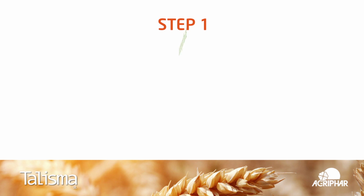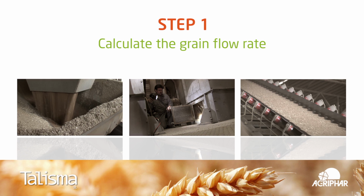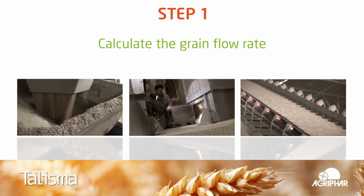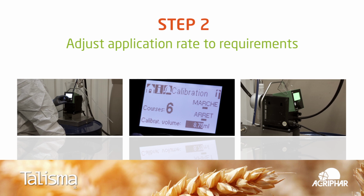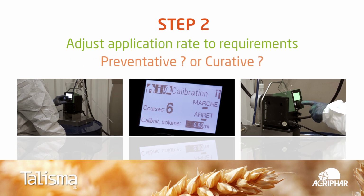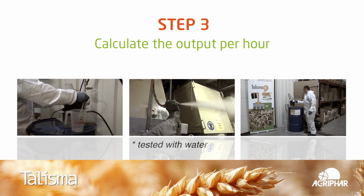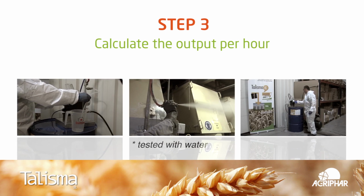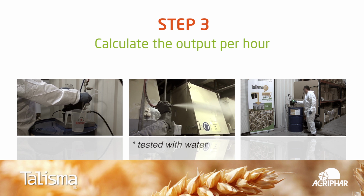Firstly, you need to calculate the grain flow rate through your grain handling equipment, the grain auger, the bucket elevator or conveyor. Secondly, you'll need to adjust the application rate to your requirements, either as a preventative or curative application, and the length of protection required. Thirdly, via these two parameters and a simple calculation, you'll determine the required output of the nozzle per hour to be entered in your spray equipment panel.